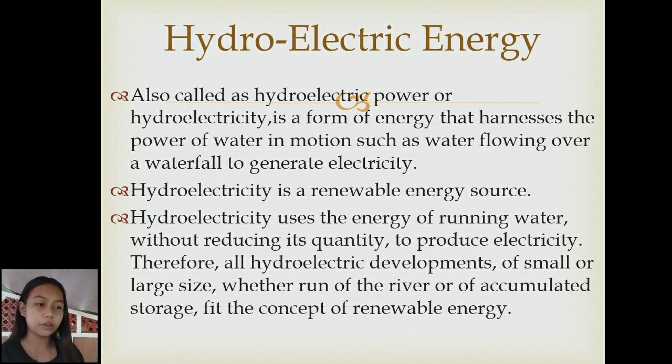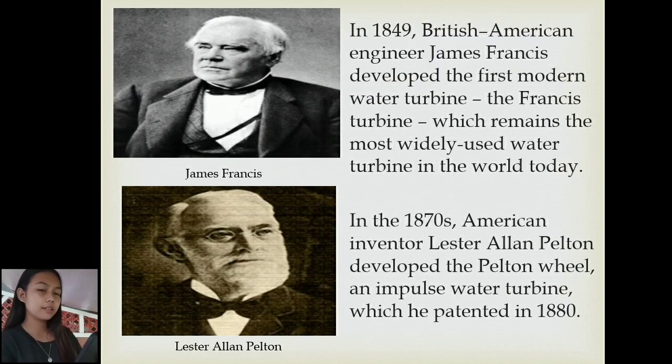Hydroelectricity uses the energy of running water without reducing its quantity to produce electricity. Therefore, all hydroelectric developments of small or large size, whether run of the river or accumulated storage, fit the concept of renewable energy. In 1849, British-American engineer James Francis developed the first modern water turbine, the Francis turbine, which remains the most widely used water turbine in the world today.